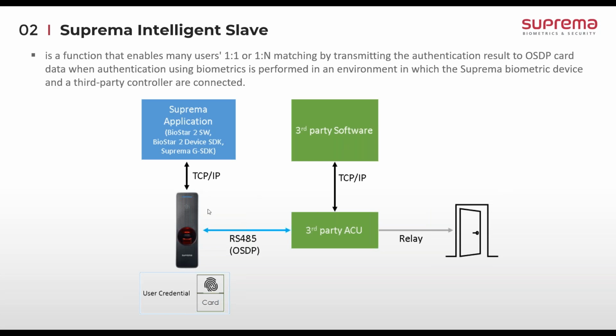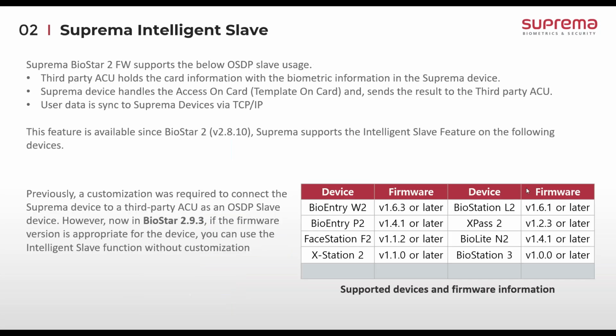Because although the Suprema device is not handling the access control rules for the access control system, we still do the biometric authentication inside the same device. So here, the function that enables many users matching, as you can see on the screen, works by transmitting the authentication results to the OSDP of the third-party access control unit, and the authentication for the biometrics is performed in the Suprema device. All right, so that is what we have here. And as you can see on the screen, Suprema BioStar 2 supports the below OSDP versions for all of these devices.